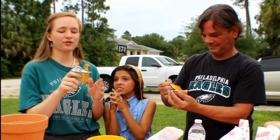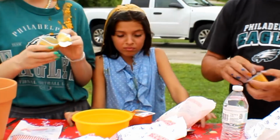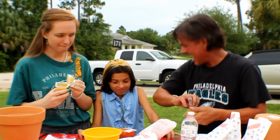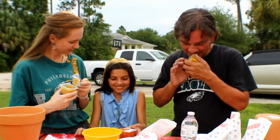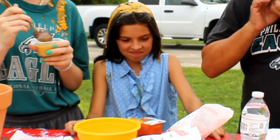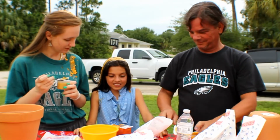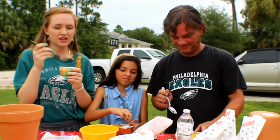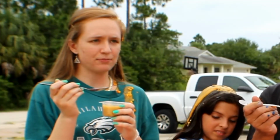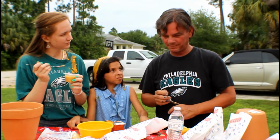Well, mine's like applesauce. I think Daddy has a bad one. I don't think I can. No, I know what it is. What do you think it is? Carrot, and I do not like carrots. Okay, I can eat mine. It doesn't really taste like apples, though. But okay, yeah, you can tell.